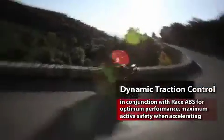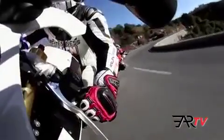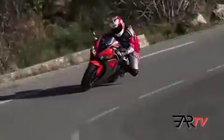Tell us about that. The lean angle sensor is something that we designed for this motorcycle, and it's the first in the world. And basically we have 2 sensors in the motorcycle, and the bike is able to tell how far it's leaning into a turn.